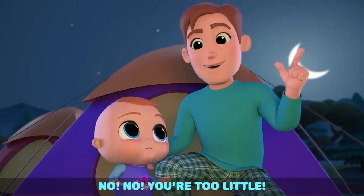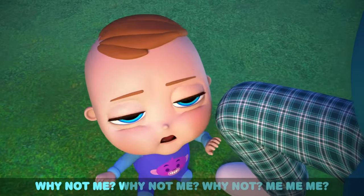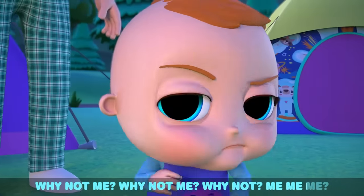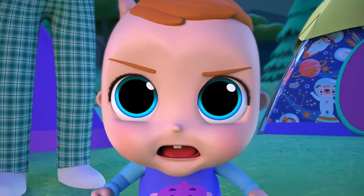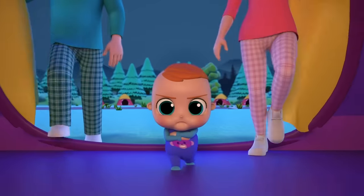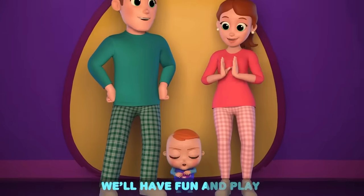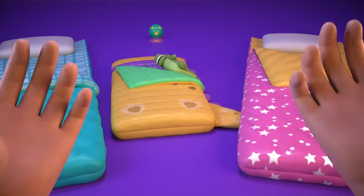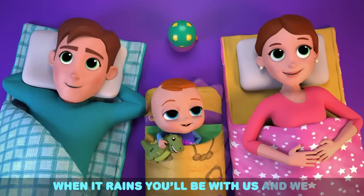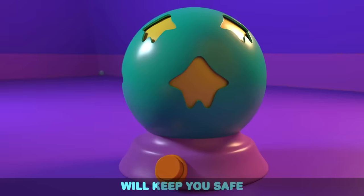You're too little. Why not me? Why not me, me, me? You can sleep in our tent. We'll have fun and play. When it rains, you'll be with us and me. We'll keep you safe.